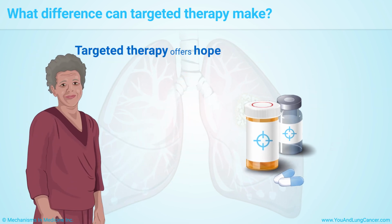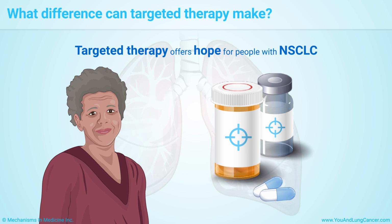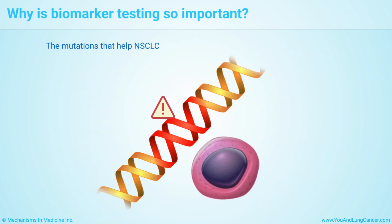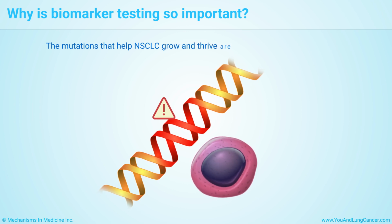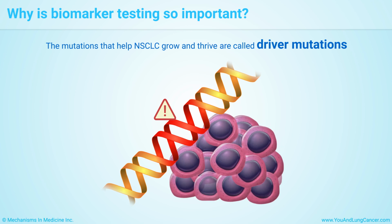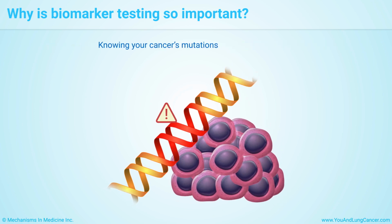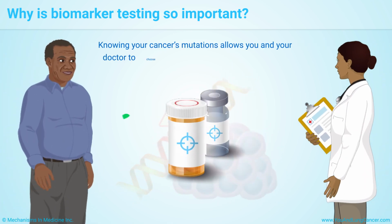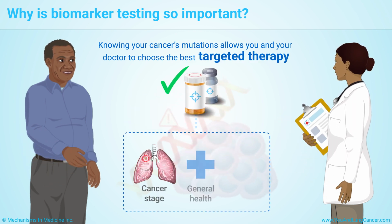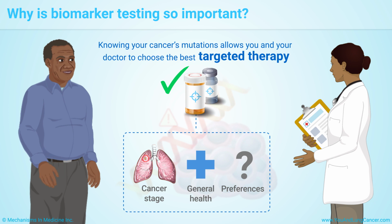Targeted therapy offers hope for people with non-small cell lung cancer. Many people live longer with targeted therapy. It may also cause fewer side effects. The mutations that help non-small cell lung cancer grow and thrive are called driver mutations. They drive cancer activity. Knowing your cancer's mutations allows you and your doctor to choose the best targeted therapy based on your cancer stage, general health, and preferences.